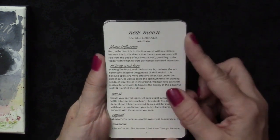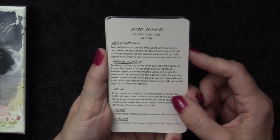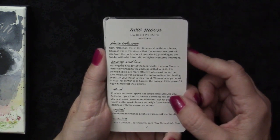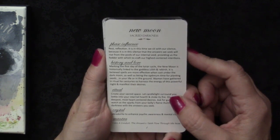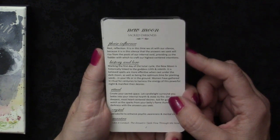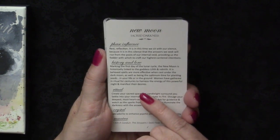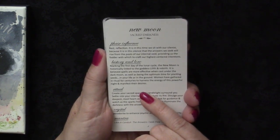So it's nice. You definitely are not just repeating the same energy. But let's just read the one for the new moon. The phase influence is rest and reflection. It is in this time we sit with our silence, because it is in this silence that the answers we seek will rise from the pools of our internal void, providing us with the fodder with which to craft our highest centered intentions.